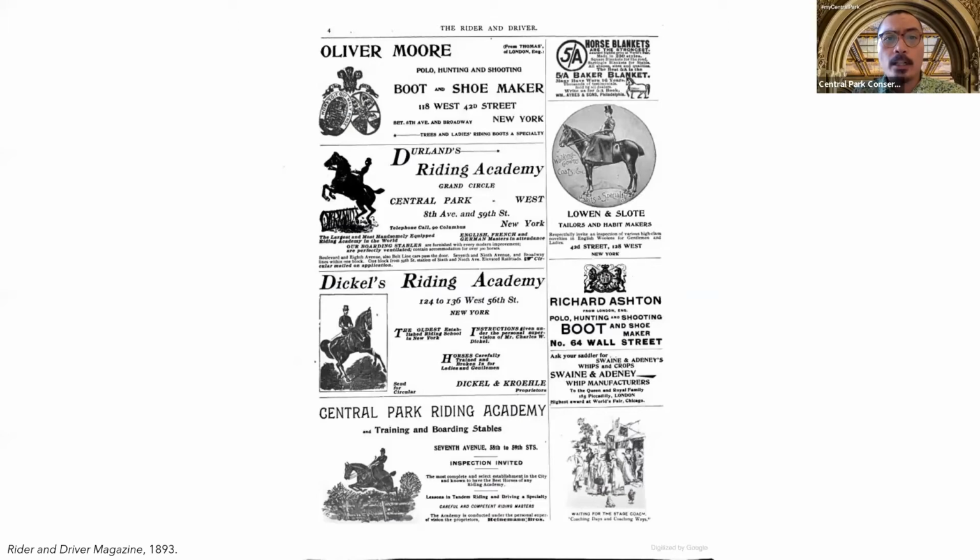In fact, there used to be quite a lot of these riding academies located just outside of the park walls. So here in this newspaper from 1893, for instance, you can see some of these very popular stables that advertised their services just outside of the park. They included companies like Derlin's Riding Academy, Dickel's Riding Academy, and all the way down here at the bottom, you can see the Central Park Riding Academy, which is located just right off of 7th Avenue. For a very small fee, these stables would teach you how to properly ride a horse right along the Bridal Trail.